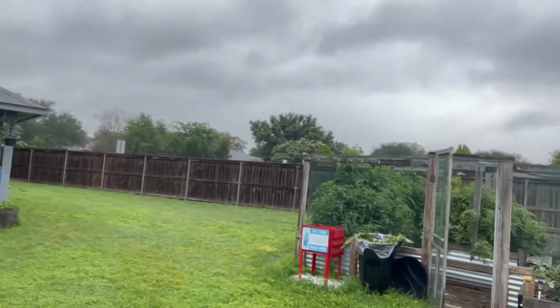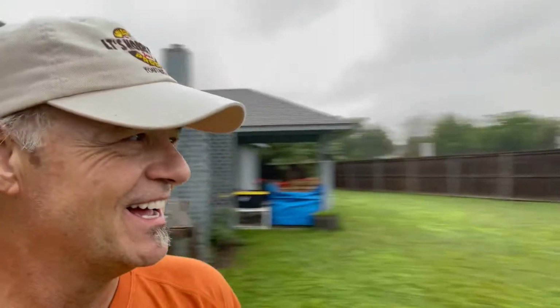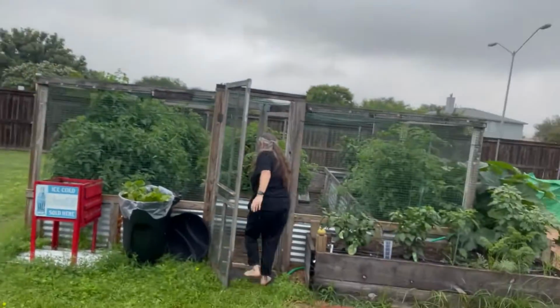Good morning again. All right, we're back. We're gonna take a walk out to the garden, or out to the chicken coop. I don't know if you can see her or not. My honey is in the big garden. Today is her birthday, and she's still out here pulling stuff out of the garden. Say happy birthday. Happy birthday.